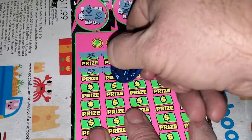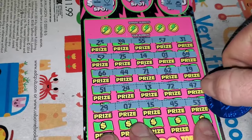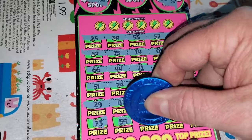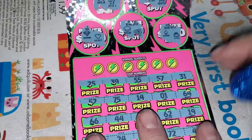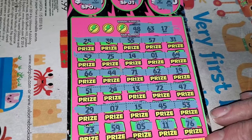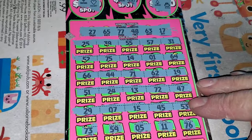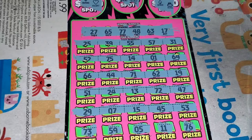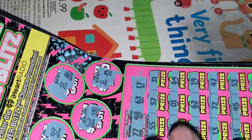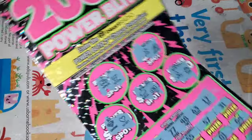You know, a multiplier on this ticket will be at least 200. Even with that little 10x. Is there one here? Is there a 10x? No. 17, 48, 63. $27, $65, $77. Wow. Okay. I believe that's a loser. We'll double check, because I miss stuff all the time. Not today. Wow.